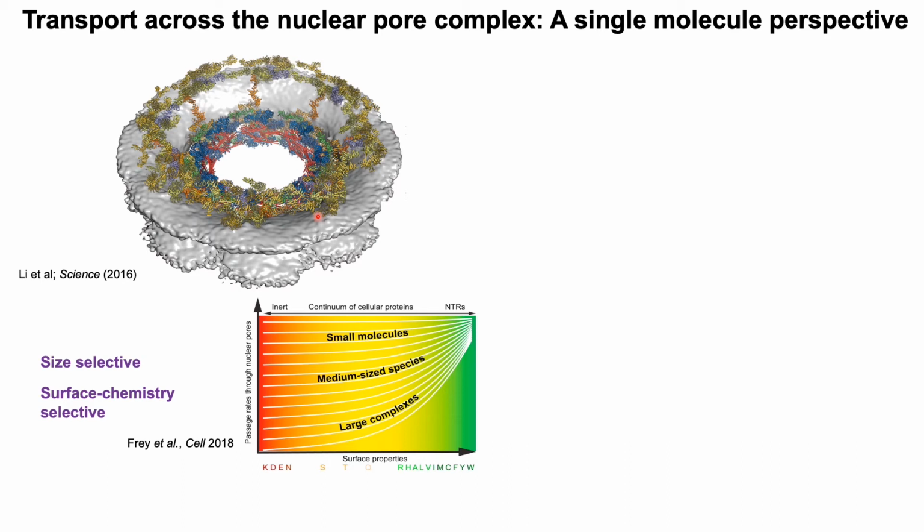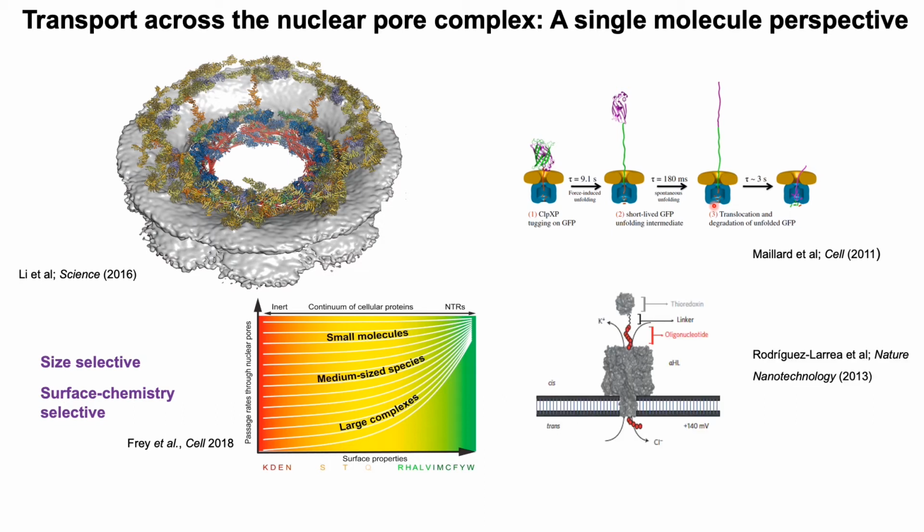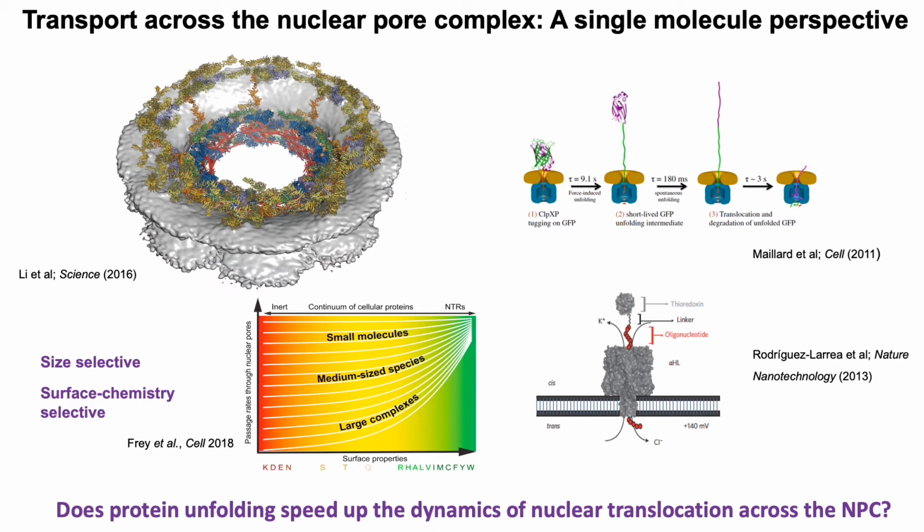And this, together with the observations from Carlos Bustamante and Bob Sauer, showing that in the ClpXP proteasome machinery, proteins need to unfold to go through the pore, although this pore is admittedly much narrower than the nuclear pore complex, before being chopped into individual amino acids, and similar experiments using nanopores in the group of Hagan Bayley in Oxford and others, showing that to go through this kind of hemolysin pore that Hagan uses, proteins need to unfold first. So all these experiments triggered us to conjecture that protein unfolding might accelerate the passage of proteins through the nuclear pore complex.